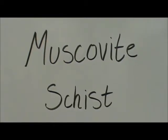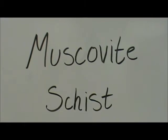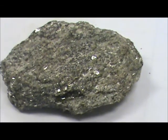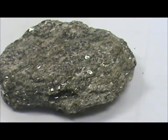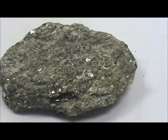Last but not least, number 35 is the muscovite schist. The muscovite schist is a coarse-grained, foliated metamorphic rock. It is brilliantly shiny and scratches glass.